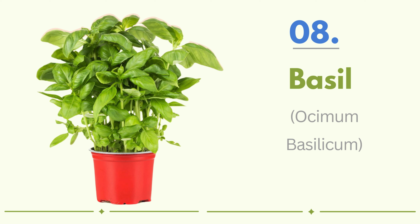Coming in at number 8 is basil, the same herb you throw on pizza or into pasta. Turns out, wasps really don't like the strong, sweet scent it puts off. I always keep a few basil plants in pots on the deck or near the grill, and they do a solid job keeping the buzzing down. Plus, having fresh basil on hand is just awesome for cooking.